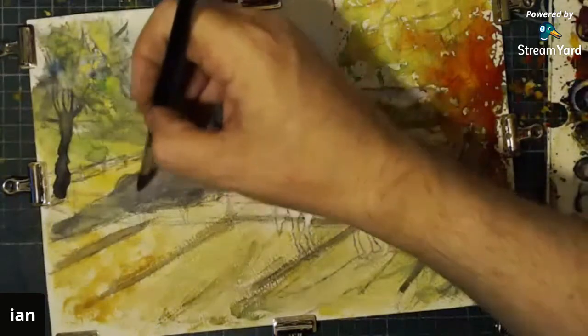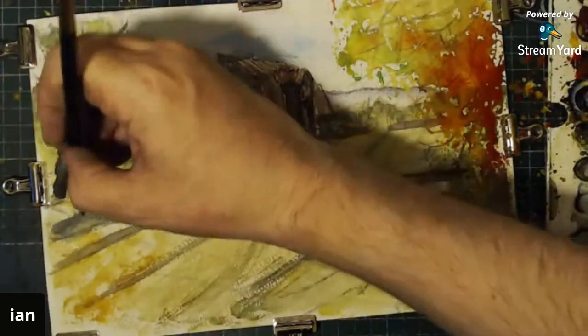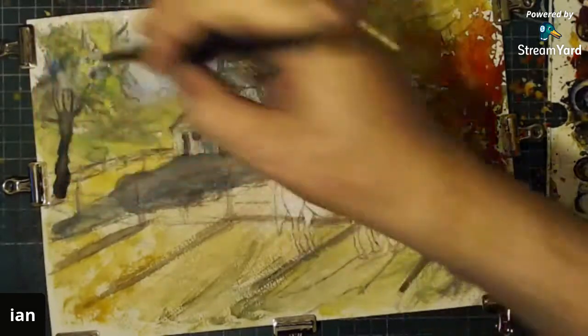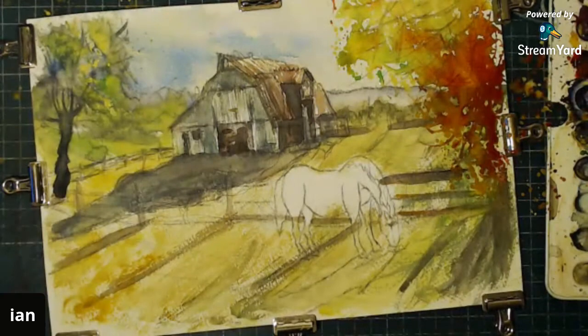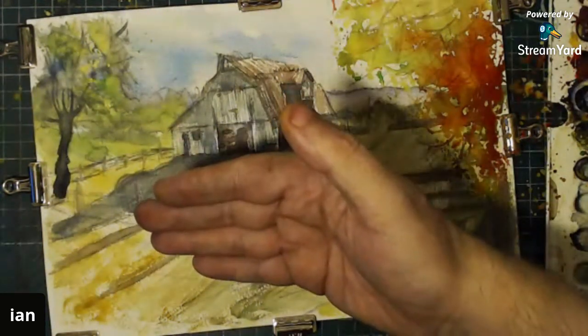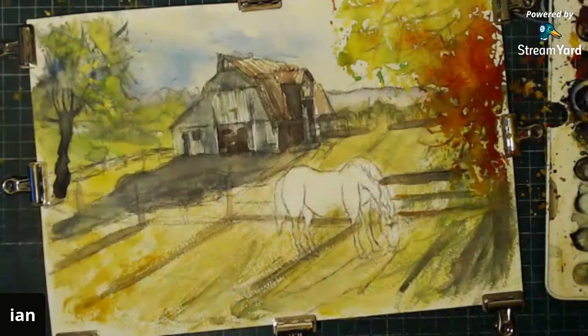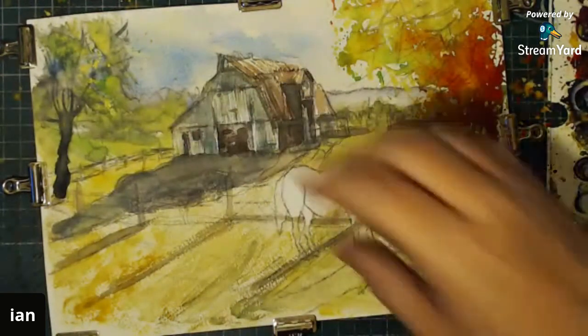I'm just getting there's a fence here as well. Right, so I'm just getting that. Some say don't put a fence in front of things, but it depends. It depends if you want to give the image a sense of isolation or not, the main theme.